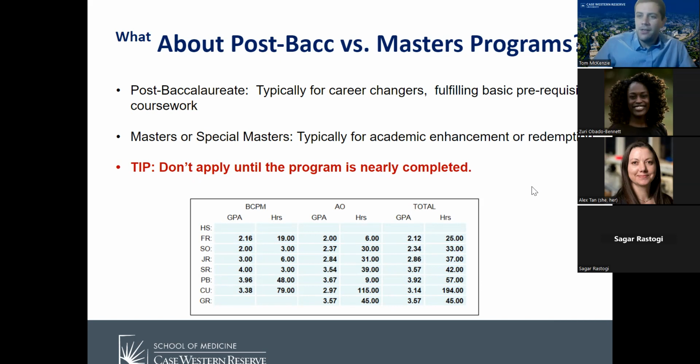Average GPA coming into allopathic med school in the past year was around a 3.7, 3.74, I believe, to be exact. If you're below a 3.5, 3.4, I'd recommend considering a post-bac or a master's. Now, you don't have to, but I would recommend you consider it, all right? Post-bacs are great because it's a continuation of your undergraduate GPA. So your GPA is calculated by AMCAS with all your undergrad coursework and all your post-bac coursework put together.